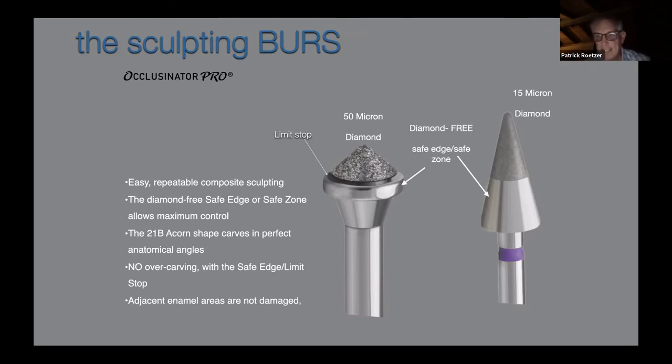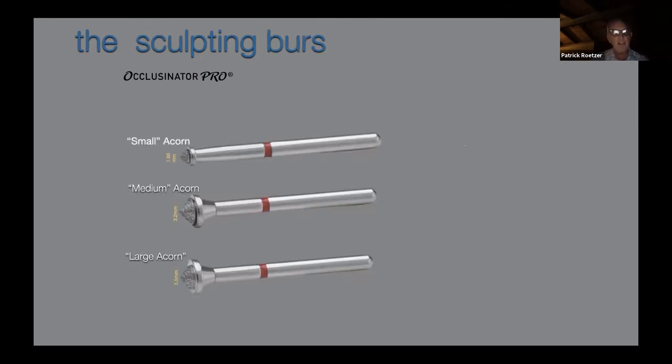So you can actually copy key. You can be resting that non-diamond on the enamel and finish the planes that you sculpted with those acorns. And most of my comments on the 4 pages of testimonials is that I don't even polish them with stuff anymore. So how do these work?